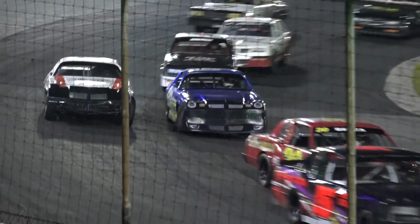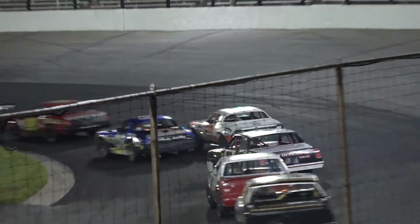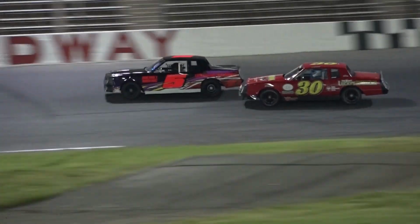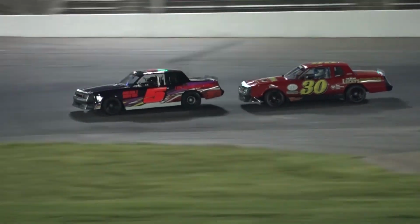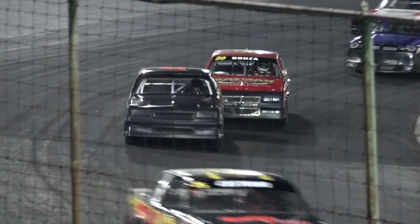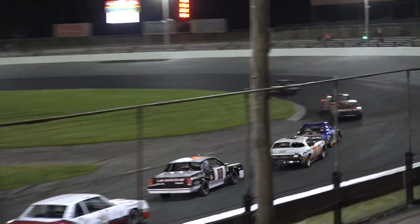Here comes Ethan Souza, sneaking a peek down to the inside, but Brightman is able to shut the door down the front straightaway. Into 1 and 2 they go, and the battle right now for 4th continues to be hot and heavy. Henriques down to the inside, Cordeira up top, and Henriques has the advantage there through the corner. Badach still trying to run up, trying to make it too wide for 5th.